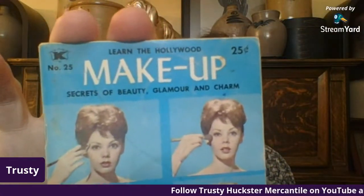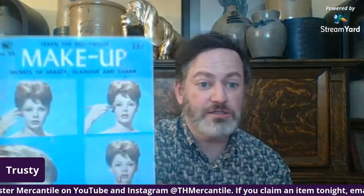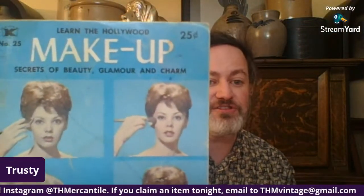Secrets of Beauty, Glamour, and Charm. Learn the Hollywood makeup. It's sold for 25 cents. Based on her hair, I'm thinking 60s. That kind of looks bouffantish. It's not super high, but that seems like what it should be. It has multiple copyrights on it. The first one is 1951, and then it was renewed multiple times. And it looks like the last time was '65. Man, that was like a pop quiz of my Roman numeral reading. So it did go to 1965, but the first one is still included as '51, so maybe that's a 50s hairdo.